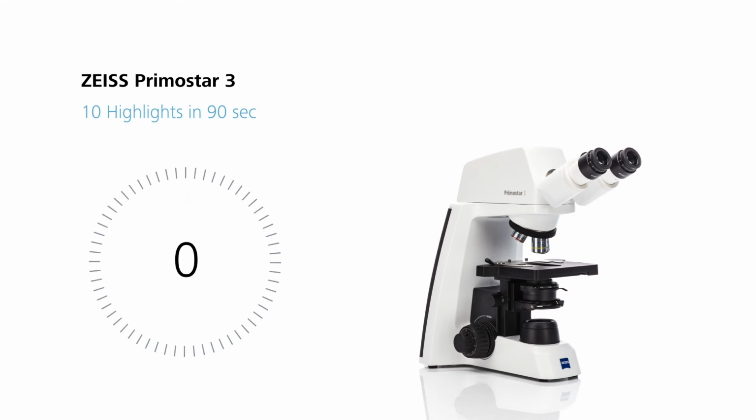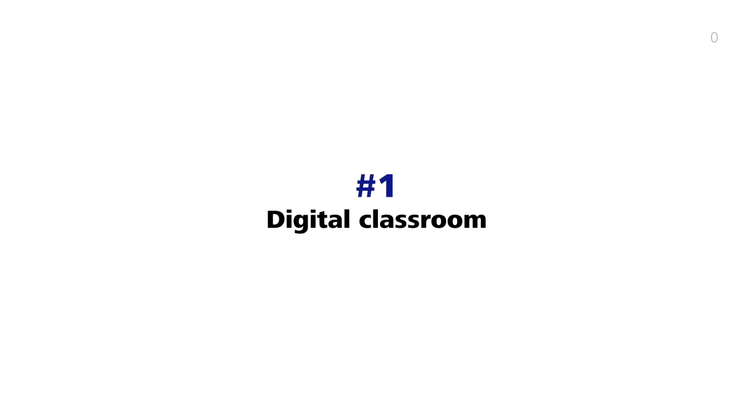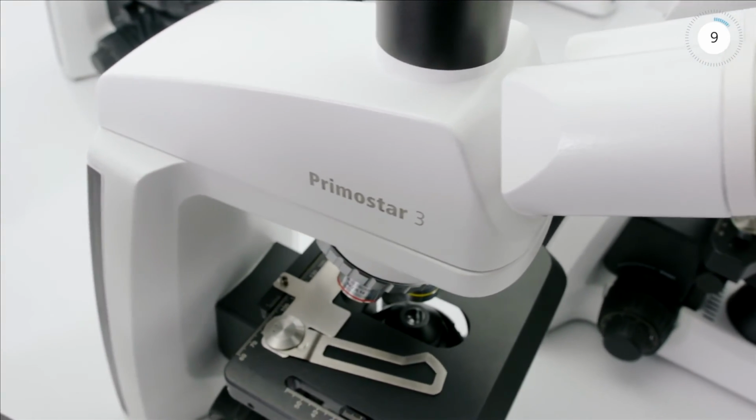Zeiss PrimoStar 3, your robust yet compact microscope for digital teaching and routine lab work. 10 highlights in 90 seconds. Inspire your students in a digital classroom. With Zeiss PrimoStar 3, you can connect their microscopes to each other in a collective learning network.